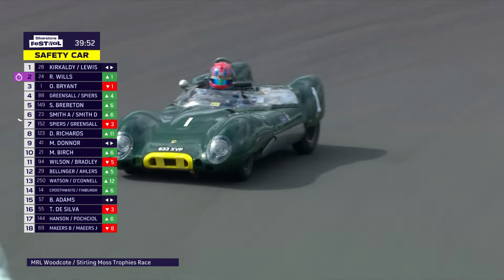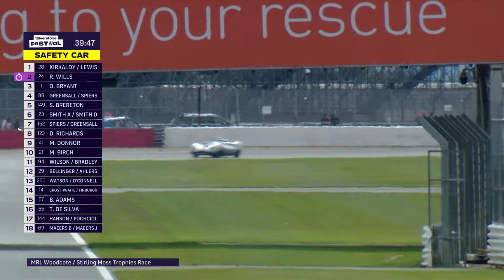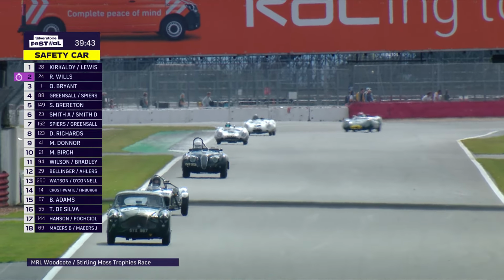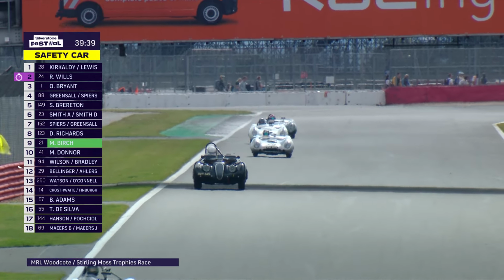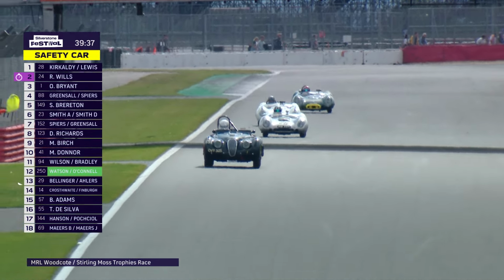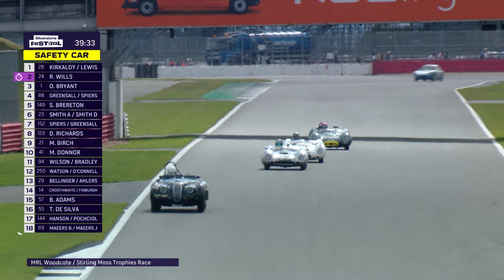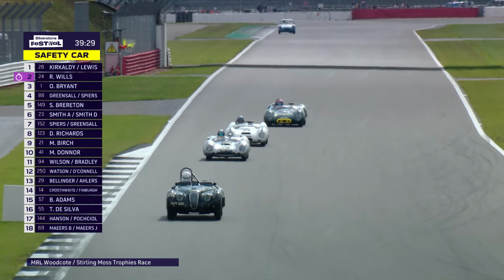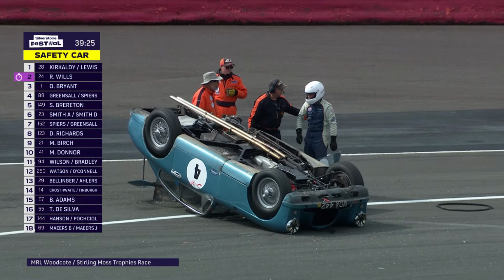As long as the driver gets out okay, then we may survive under safety car. It's a long 50-minute race. Aston Martin DB24, Lotus Mark 6 and Jaguar XK120 coming down towards us as the leaders come up behind them. Safety car will be scrambled. And the driver is getting out of the Aston Martin, which is very, very good news indeed.